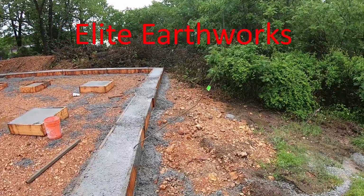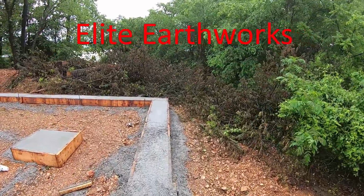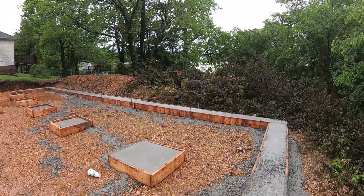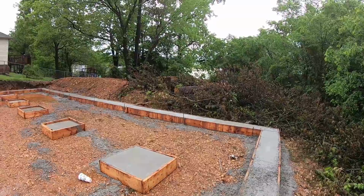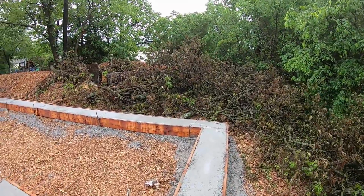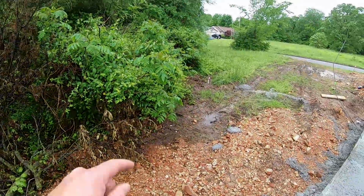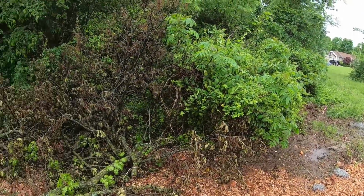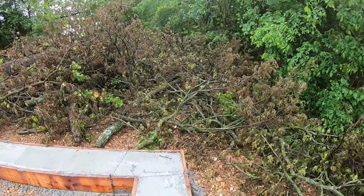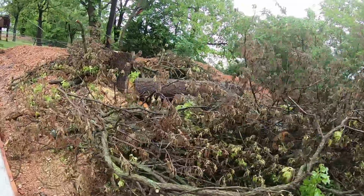Well, here's this morning's little project. Got a new house going in here, and apparently they decided to take this tree out. I guess after they dug the crawl space or poured this footing. And there's the property line, but I'm probably gonna get over here on the neighbors and clean up a little bit. But yeah, I gotta get this thing around to the front so they can come back over here and pick it up, I guess.